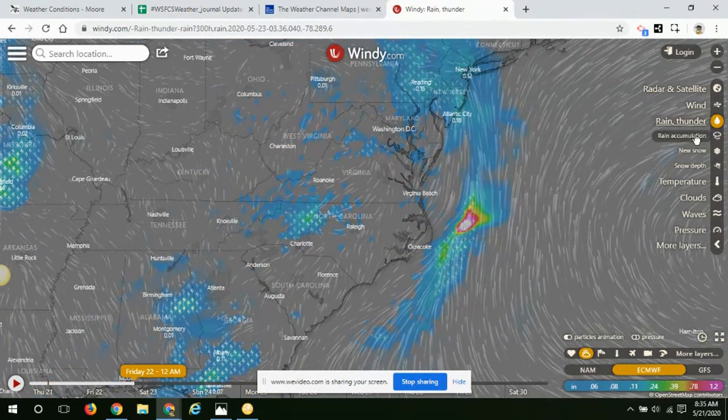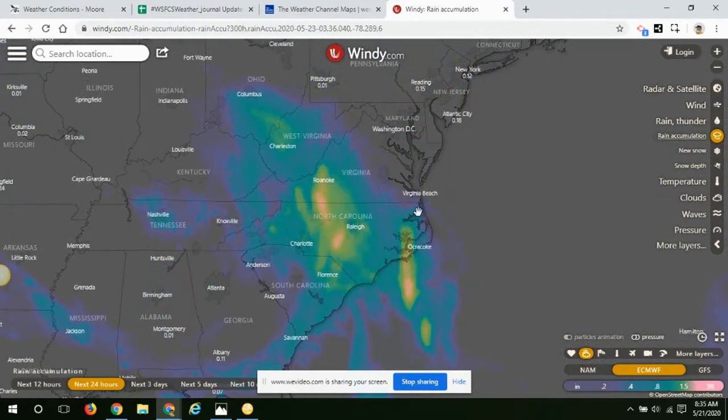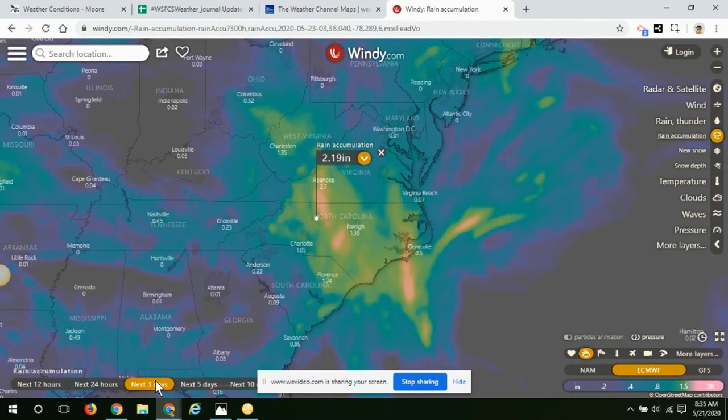So, how much rain should we expect in the next 24 hours? We're looking right about here, at another 2 inches of rain between now and tomorrow morning. Let's look at the next 3 days. They're saying 2 inches in the next 3 days. Another inch and some change tomorrow night, and then a little bit more over the weekend. It should start clearing out some, but we'll have to keep our eye on that one.